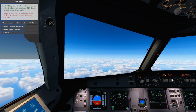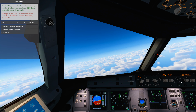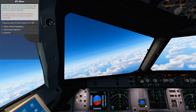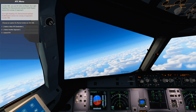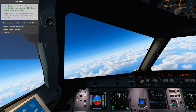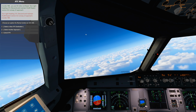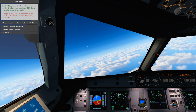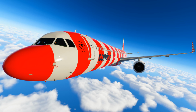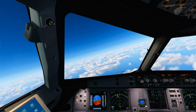Let's confirm this first. Turn right heading 215. Descend to flight level 240. Let's do it on open climb. First idle open descent, altitude, heading. Yes, and then indeed ILS 23. Yes, alright. Condor Niner Kilo Echo, please expedite your descent to flight level 240. Yes, there we go.